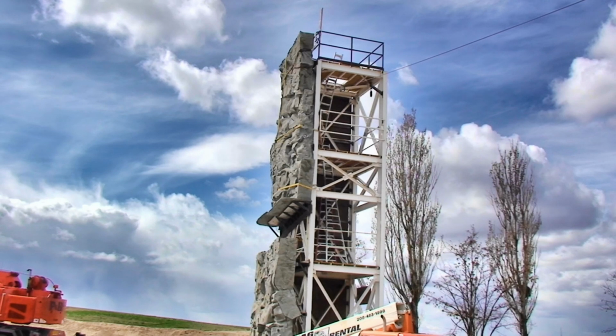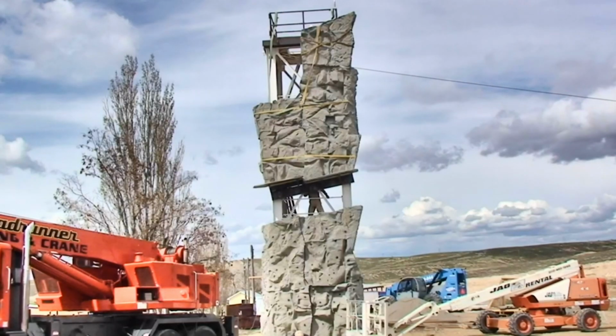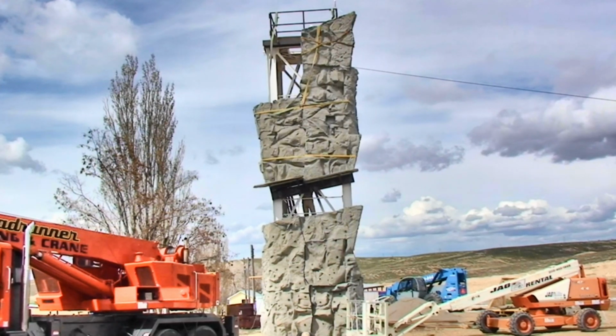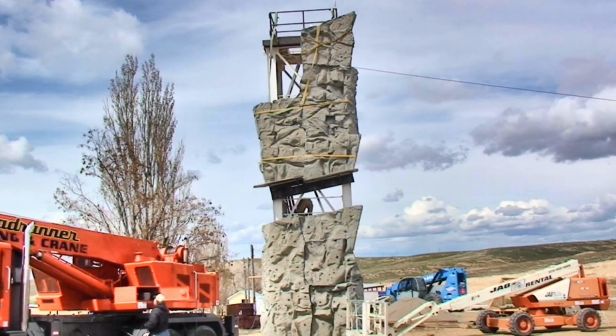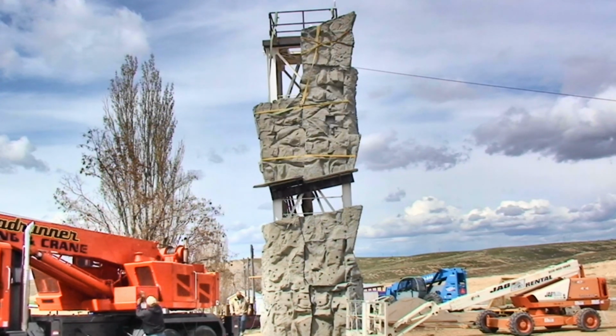If you notice, my first panel that I set was supposed to be up to that beam that we've already got there now, and we're missing 5 feet, and then we were told it was a 35-foot tower, but obviously it was a little taller, so no worries. We just had that beam to set this on anyway, so we set it up there, and then we were just going to make up the difference, and we do that here.